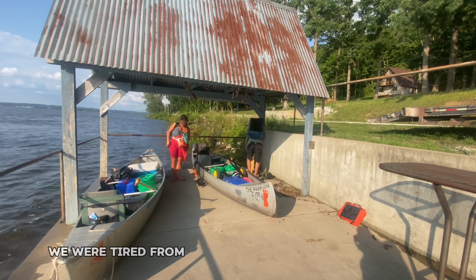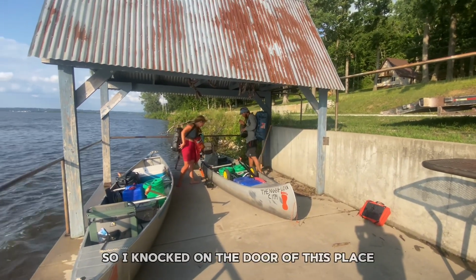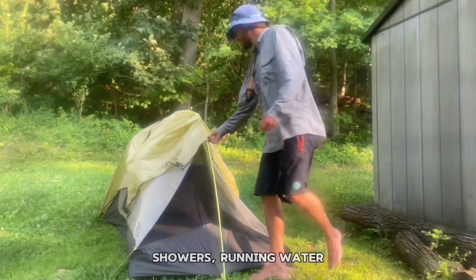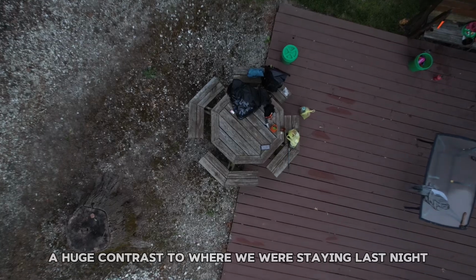We were tired from last night's storm and today's sun exposure, so I knocked on the door of this place and asked the lady if we could stay on her lawn. Before I finished asking, she said yes, and then let us use her cabin too. Showers, running water. It was great. A huge contrast to where we were staying last night.